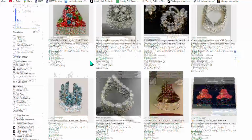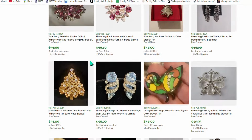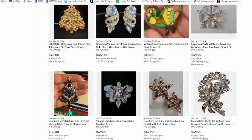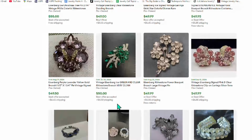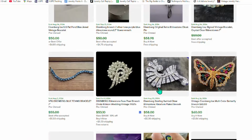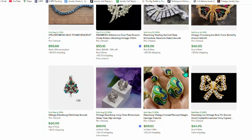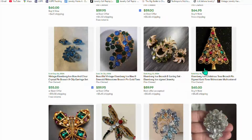So I could be wrong. I had them Christmas trees I said were selling for $15 to $25, but look, we've got $35 to $45. Here's another one that's probably around $50. These are all over $35. So Eisenberg has a good following, a lot of collectors out there. Nice butterfly, $60. Here's some of the enamel art series ones for $59. Here's that other Christmas tree that sold for $60.